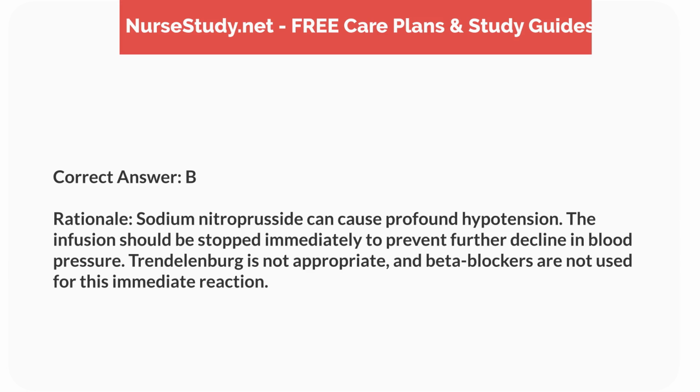Correct answer, B. Rationale: sodium nitroprusside can cause profound hypotension. The infusion should be stopped immediately to prevent further decline in blood pressure. Trendelenburg is not appropriate, and beta blockers are not used for this immediate reaction.